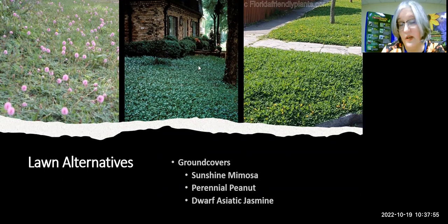The next two are not native, but they're fairly decent ground covers. I got these in reverse order, but here's your dwarf Asiatic jasmine. It's going to stay dark green all year long, but it's more like a vine on the ground. And then perennial peanut, people do utilize that. Both of these can be very aggressive. Well, all three of these can start to be pretty aggressive. These two are going to brown out in the winter, just like your grass may.